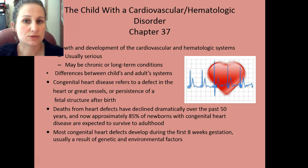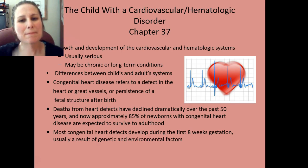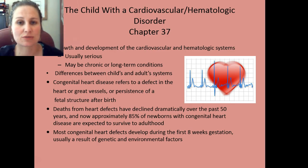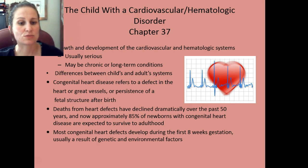And you have to go back to Chapter 21. Think about some of those congenital issues we talked about, even normal fetal development, how they have that patent ductus arteriosus, PDA. If that doesn't close off, it can cause a murmur and it can cause problems. There can also be problems with the septum of the heart, the muscle that goes in between the ventricles and the atria. There can be holes in those areas, or there can be great vessels going to the wrong place. Any of these problems can cause huge, significant problems in children as well.